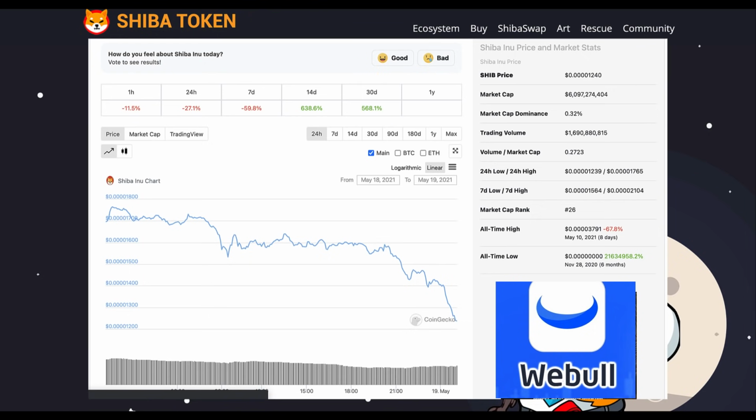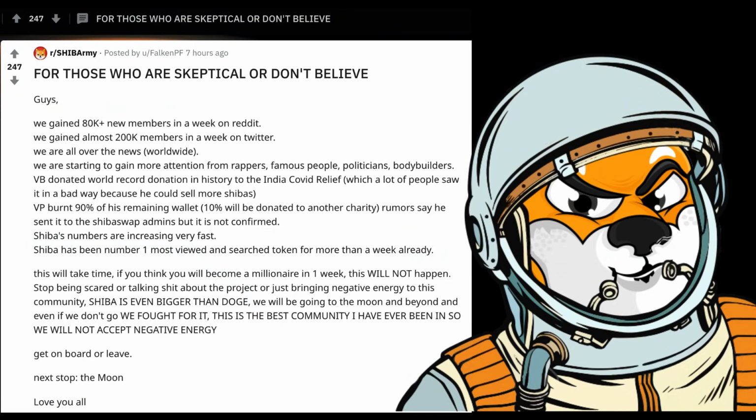Now this isn't necessarily a reflection on Shiba because the entire crypto market is down, so we need to wait and see what's happening with the crypto market. If it keeps continuing to plummet, the price of Shiba could continue to go down as well. Maybe the price could turn around with some new catalysts, some new upcoming news like new exchanges or Shiba Swap going live.